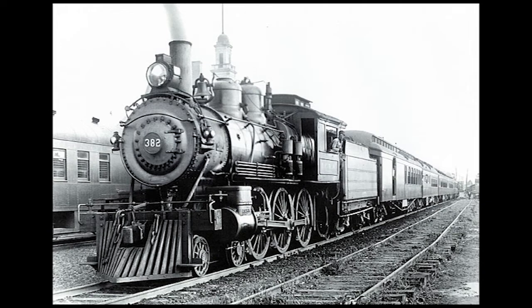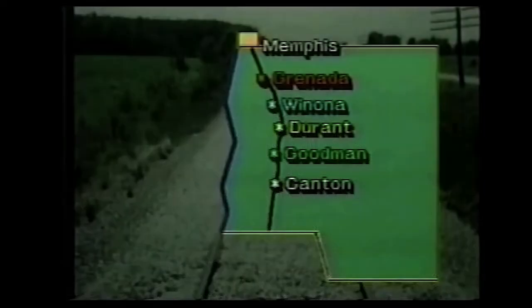The Cannonball was meant to leave at 11:35 p.m., but ended up departing at 12:50 a.m., 75 minutes, or an hour and 15 minutes to be precise, behind schedule, due to the late arrival of another train, so Casey had to push number 382 up to high speed in order to make up for lost time. By the time Casey had raced through Grenada, Mississippi, he was only 40 minutes behind schedule and continued to pick up speed. He raced through Winona, then Durant, continuing to make up lost time while traveling up to high speed.